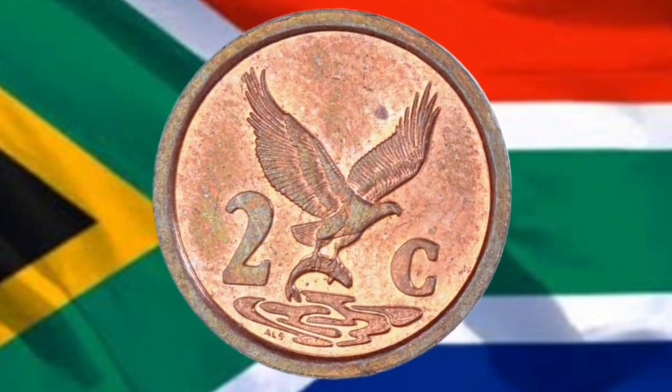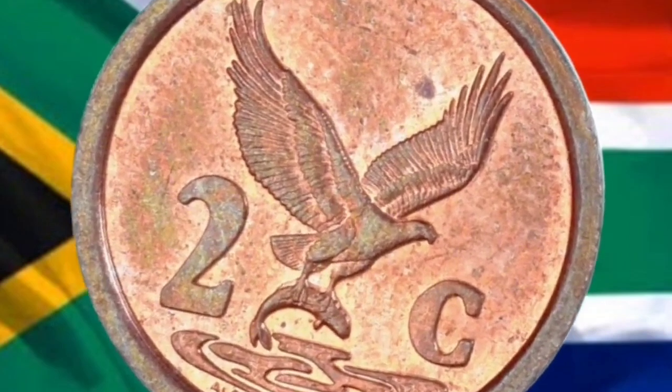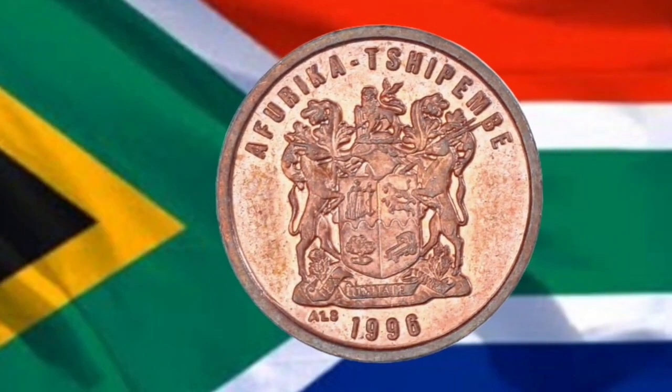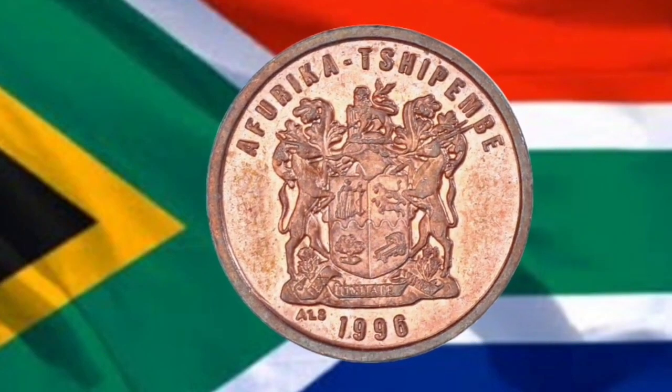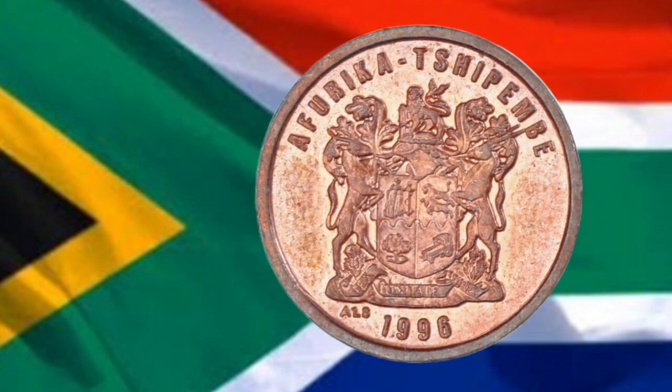Whether or not your coin reaches the multi-million-dollar mark, it still holds cultural and historical significance. Coins like these remind us that everyday objects can become timeless artifacts. They carry the stories of nations, people, and eras that shape the world we know today.